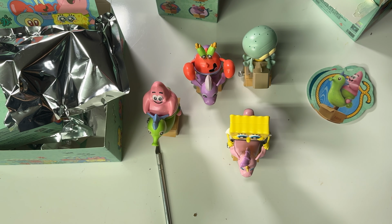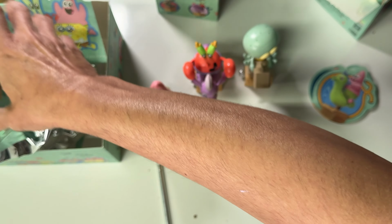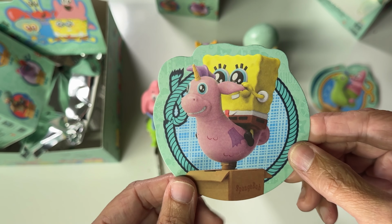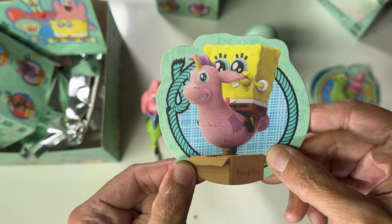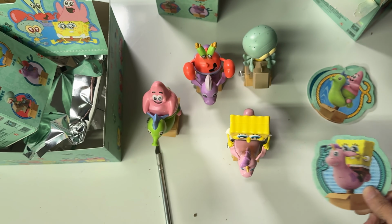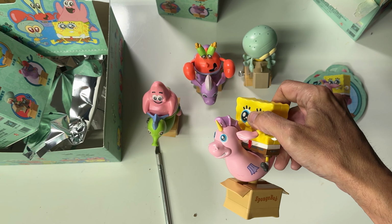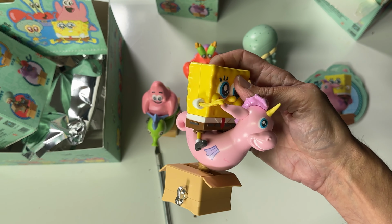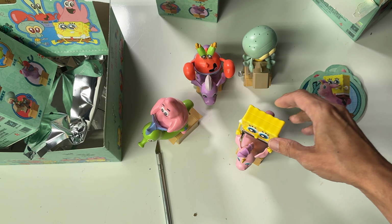We'll put that down there. We'll get his card out of here. And there is good old SpongeBob on his little whistle. I'm surprised they didn't give him the green one that he rides on the TV show. But I like that they're all uniquely designed. They're not like anything you normally see. I don't know, which one's your favorite?